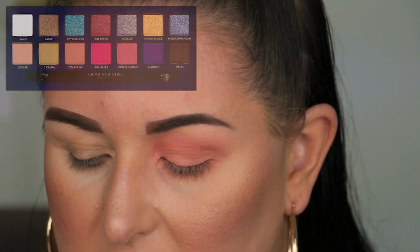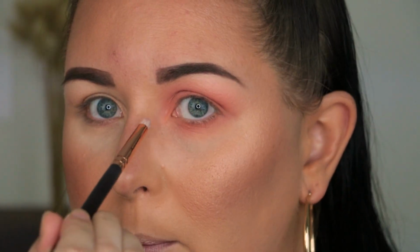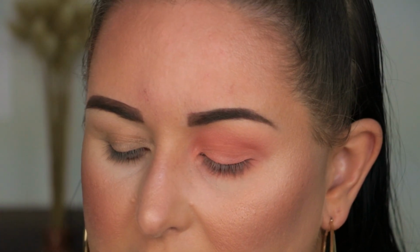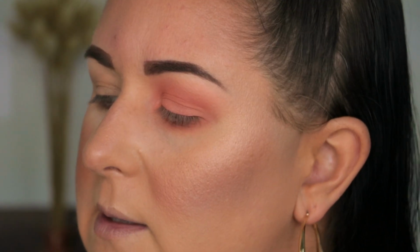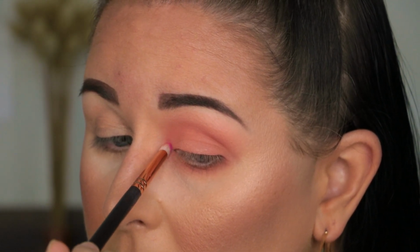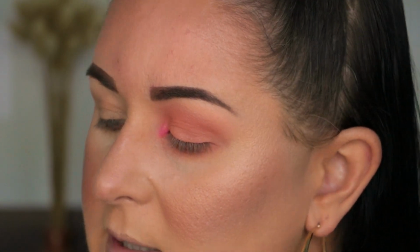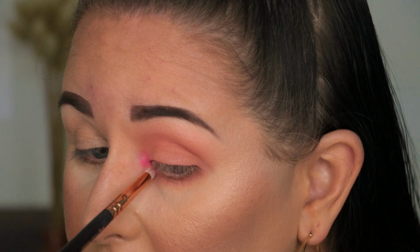And now let's go in with the neon pop of colour, and that's in the shade Bahamas. Now, the way Katie's done it is just by putting the pop on the inner corner, taking it a little onto the inner lid. Whoa. That was like one little tap. Place that here. Woo! Oh my goodness. This is everything.